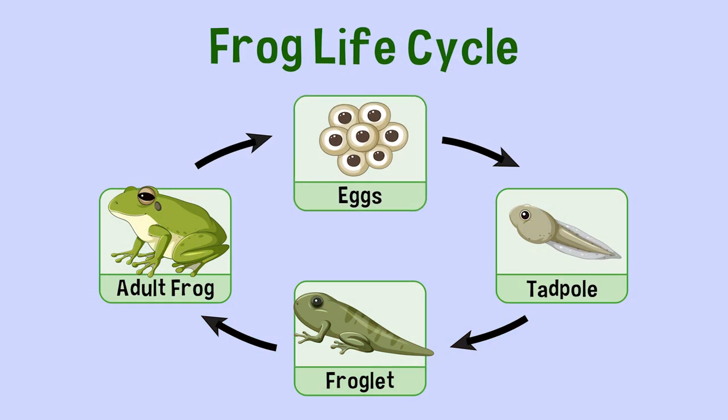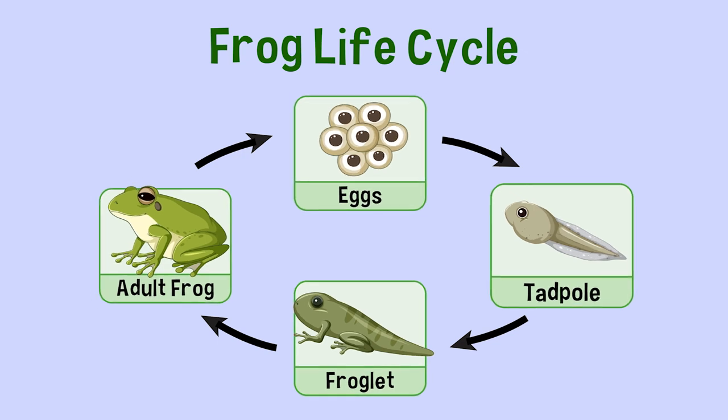So there you have it, the life cycle of a frog. Egg, tadpole, froglet, adult.